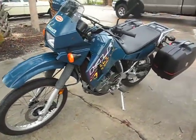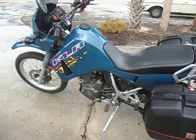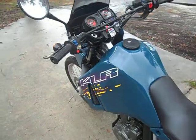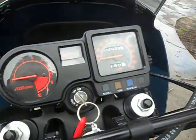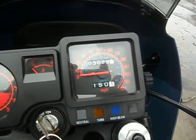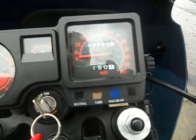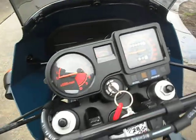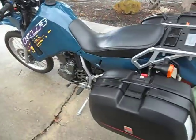This is a 1999 Kawasaki KLR650 in very, very nice condition. One owner, I'm the second owner. I took this as a trade on another motorcycle that I sold, and the first owner just put about 2,700 miles, and I just drove it a little bit and turned it into about 3,000 miles.